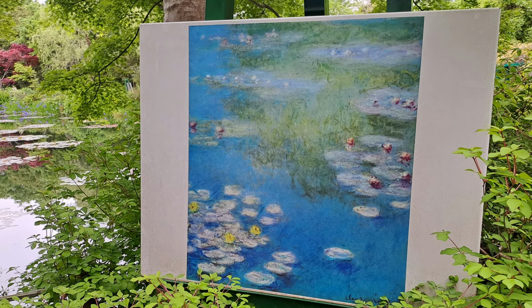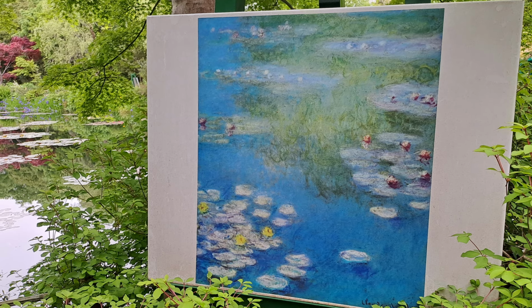It's a painting of the garden, and if you look at the painting, and then beyond the painting at the actual landscape, it's exactly the same. So they've done such a precise job with the garden they've put together here, and they've done it very, very well.